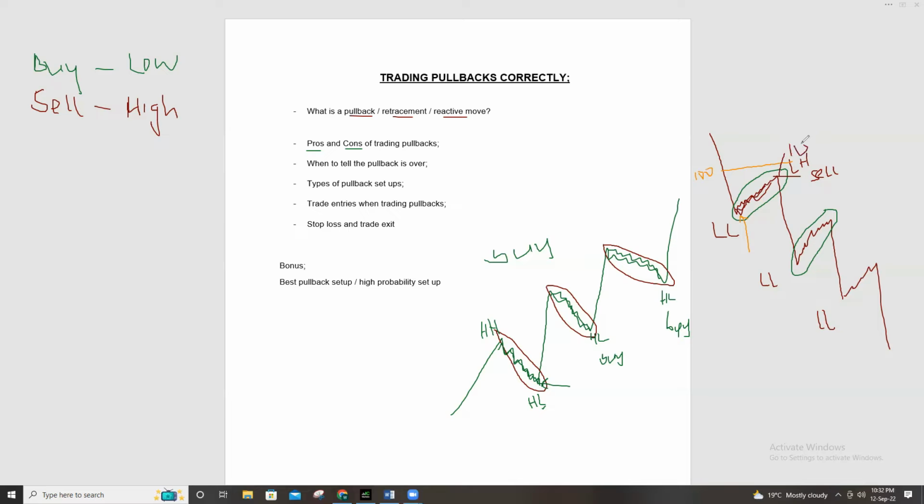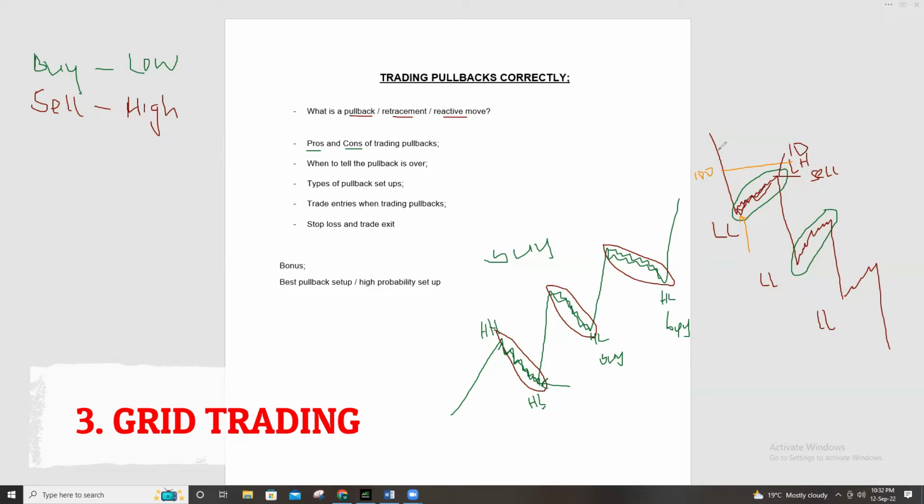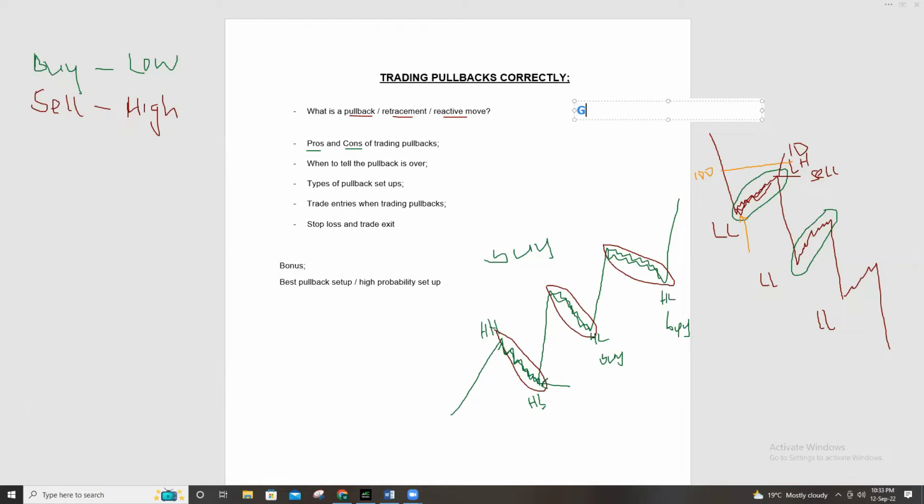Okay, so instead of getting into a trade, chasing the impulsive move, wait for the retracement so that you can minimize your risk. Advantage number 3, it also gives you many chances of grid trading. Grid trading means you're able to add multiple trades or multiple positions.